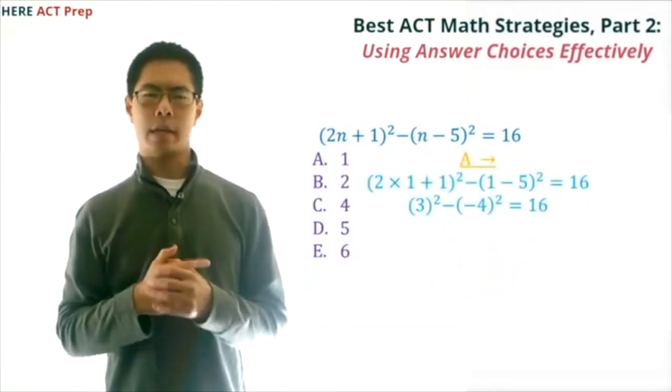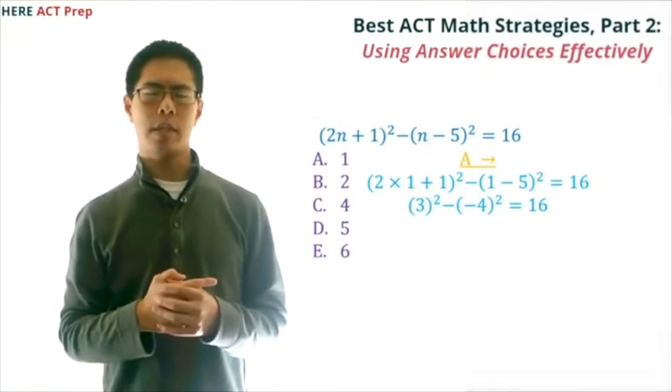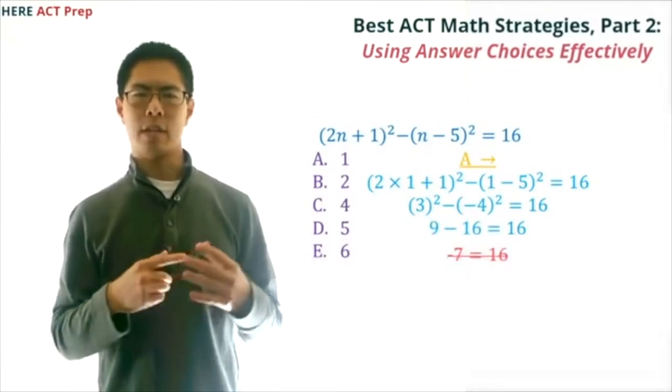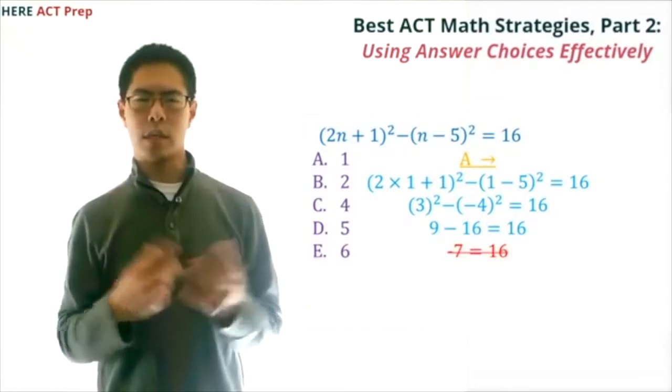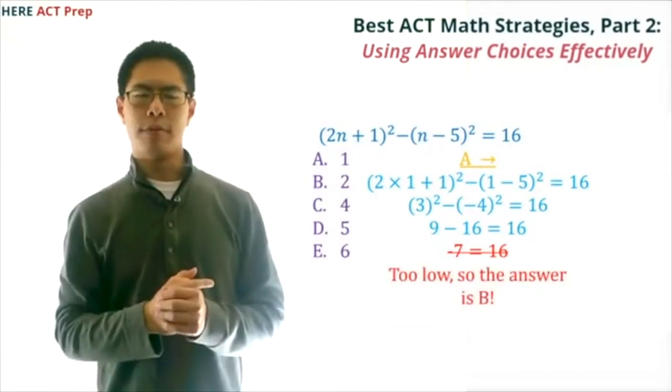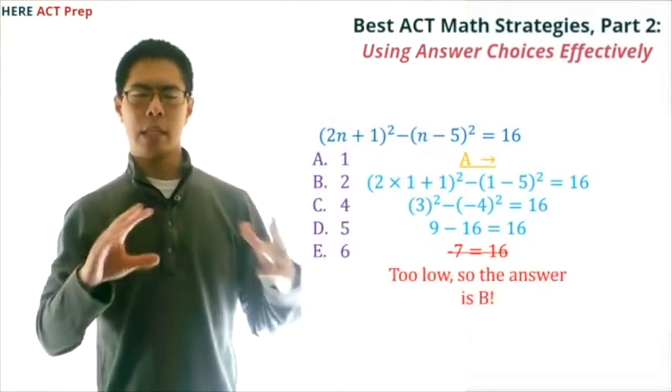When we do this, we end up getting 3 squared minus negative 4 squared equals 16, which simplifies to 9 minus 16 equals 16, which simplifies to negative 7 equals 16, which doesn't work either. So now we know the answer needs to be between A and C, or between 1 and 4, so we can just pick B at this point and move on.